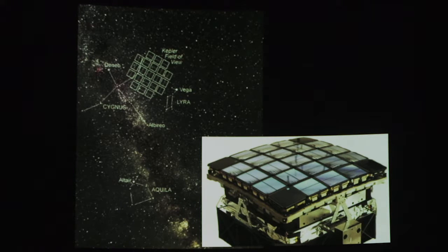And you really have to look at a lot of stars in order to record that chance. The star has to be oriented right, so you can't have a face-on orbit. The orbit has to pass directly between us and the star, or the planet has to pass directly between us and the star, and you have to watch it long enough for the planet to pass.